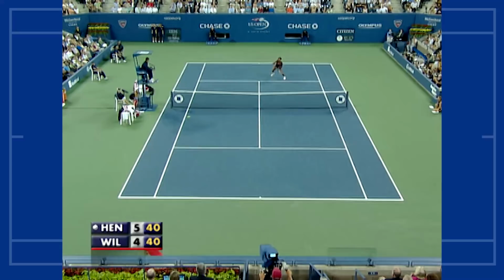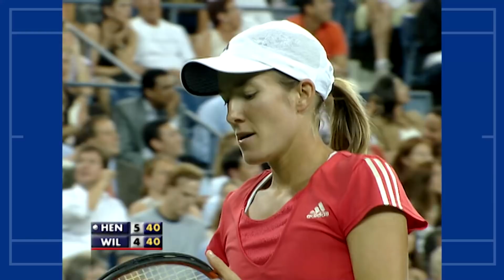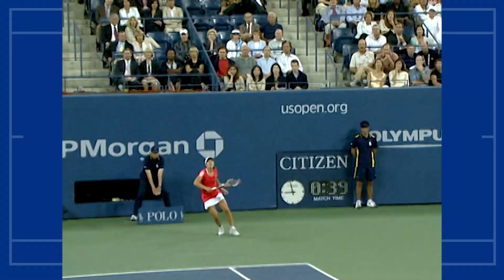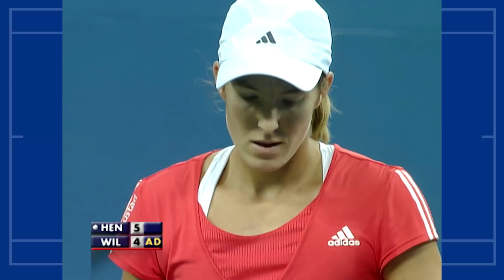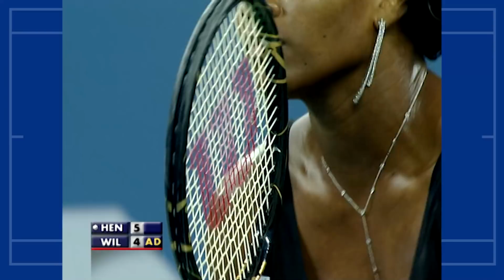Missed it. Good play by Serena Williams. And Serena attacking the ball, being a lot more aggressive in this point, especially on the second serve, and that's what gets her the first strike of the ball, forcing that passing shot wide. Break point to even at 5-all in the first set.